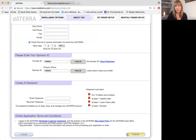They'll order a home essentials kit and they'll add an ylang-ylang or a comfort oil, whichever it may be. So you can do that whichever way you want. You put your order in, you process that order through.